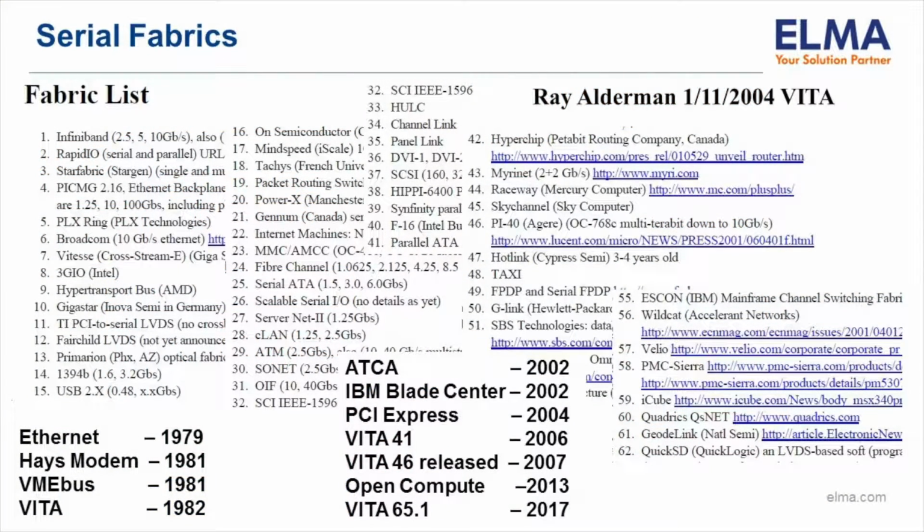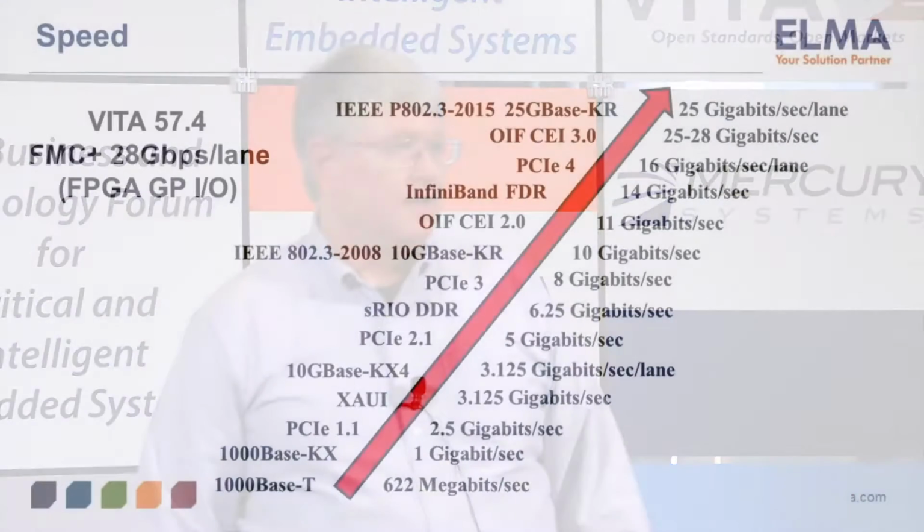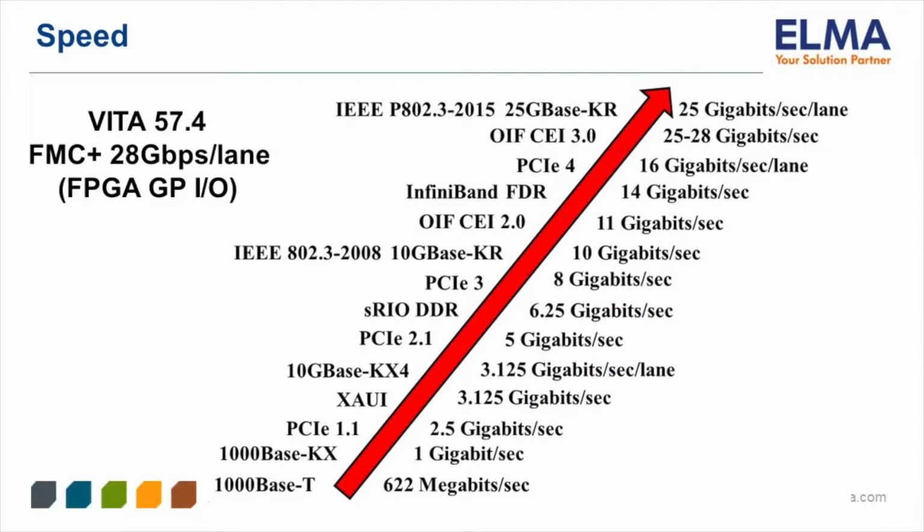What was happening at the time it was developed: there were serial standards, and many of you might remember Ray Alderman's lists of serial fabrics. It got up to around 62, and that was in 2004. You can see I just put some notes down there to show a little bit about the progression of other architectures, including PCI Express that was developed around a serial point-to-point architecture. So what was the driving reason for serial architectures? The driving reason was speed. Multidrop buses were never going to be able to achieve that speed because of bus loading and other complexities of the design. So today we're looking at standards that have been released up to 25 gigabits per lane.